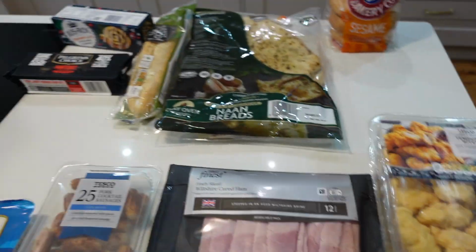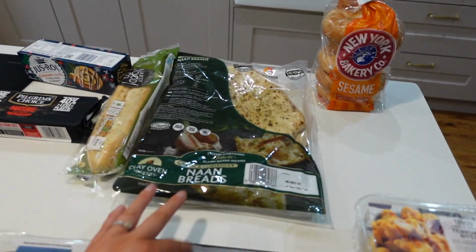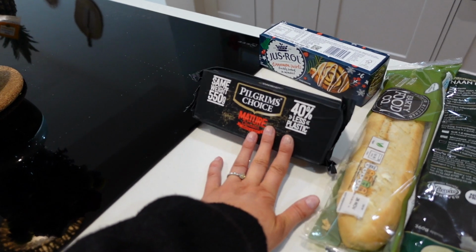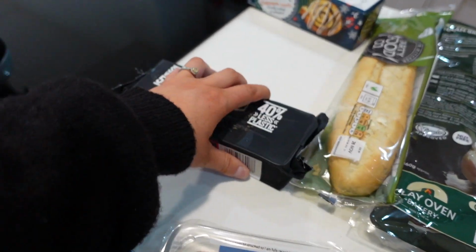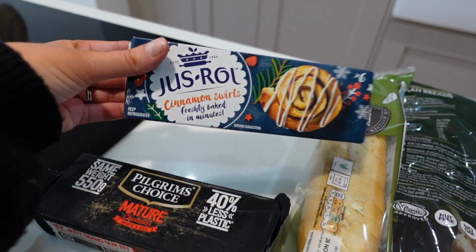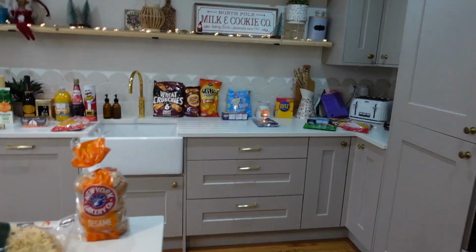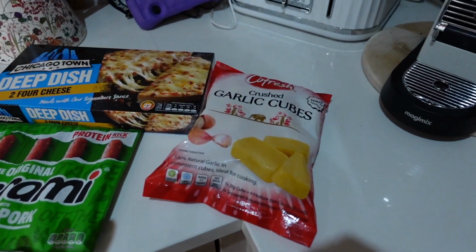I've already showed you these. Forgot my loaf, as we've established, so I did get some bagels, naan breads, garlic bread. Pilgrim's Choice was on offer, and I tend to buy the cheese that is on offer because it saves you money. Cinnamon swirls again. I do love the festive packaging. So that's those, and then over to the back we have the garlic situation that I wanted to talk to you about.